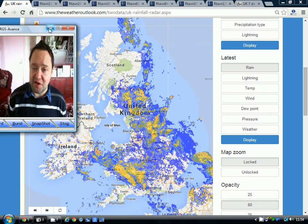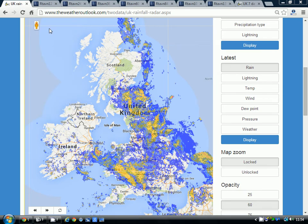So we've got radar picture here from the weatheroutlook.com. We'll have some charts from Weather Outlook as well later on in the video. You can find the link to the Weather Outlook on my links page.